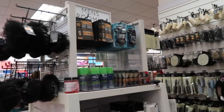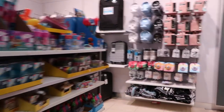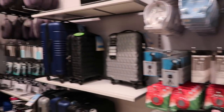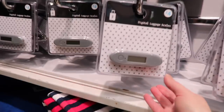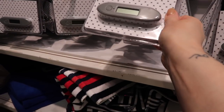I wouldn't have thought to come here for travel bits actually, but I'm noticing quite a few bits and pieces. There's quite a few bits over here as well. There's a magnetic shopping list here. That's your kind of thing, it's got hearts on it. Oh, these digital luggage scales, not that we need any, but these look quite good. £4. They're really good actually, those.